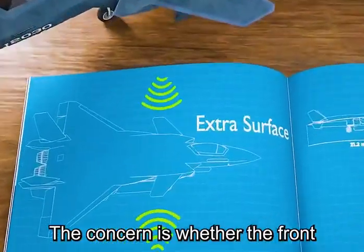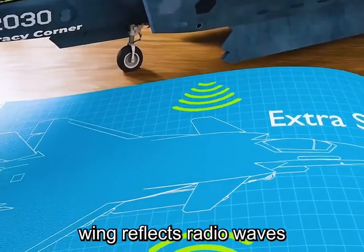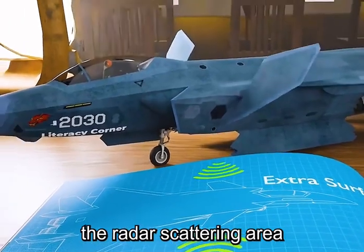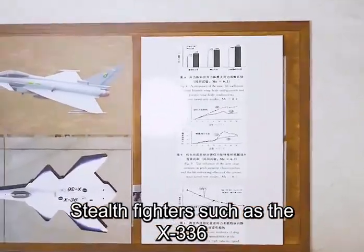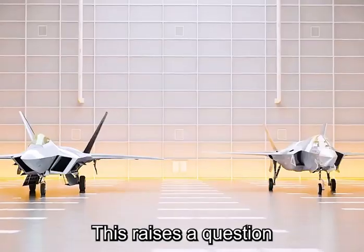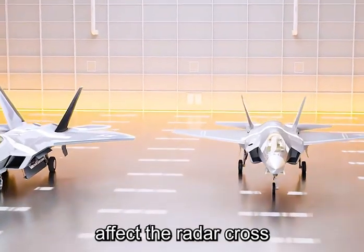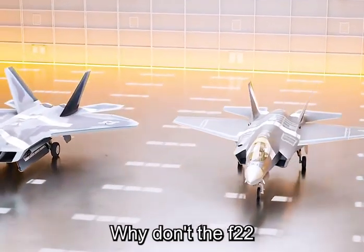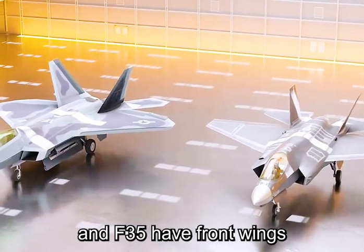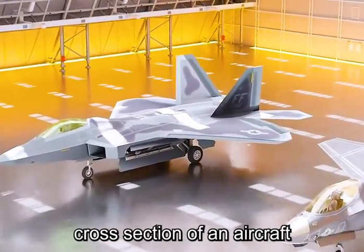The concern is whether the front wing of the J-20 will reduce stealth performance, because the front wing reflects radio waves, thereby increasing the radar scattering area. But others point out, stealth fighters such as the X-36 and Typhoon also have canard wing designs. This raises a question. How stealthy are these aircraft? If the front wing really doesn't affect the radar cross-section of the aircraft, why don't the F-22 and F-35 have front wings? Because design is difficult, or because the front wing does affect the radar cross-section of an aircraft?